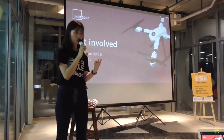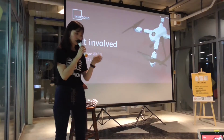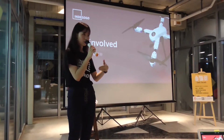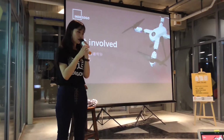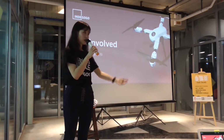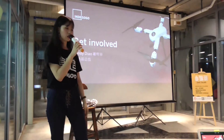The second one is through offline events. This is a tricky one because sometimes you'll leave an email collection sheet or a box, but honestly if you've had a really long conversation with someone and they're able to leave their email address, it's a good way to add to your list, but not a scalable one, right? You get a maximum of a few hundred emails from a single event.